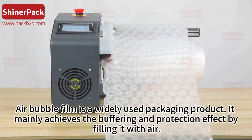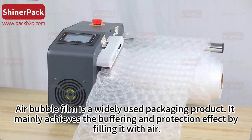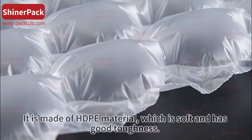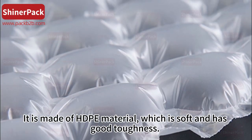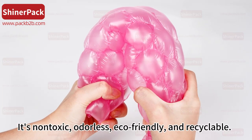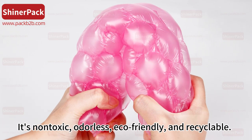Air bubble film is a widely used packaging product. It mainly achieves the buffering and protection effect by filling it with air. It is made of HDPE material, which is soft and has good toughness. It's non-toxic, odorless, eco-friendly, and recyclable.